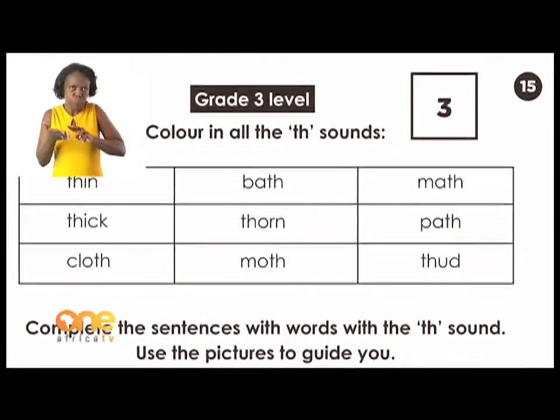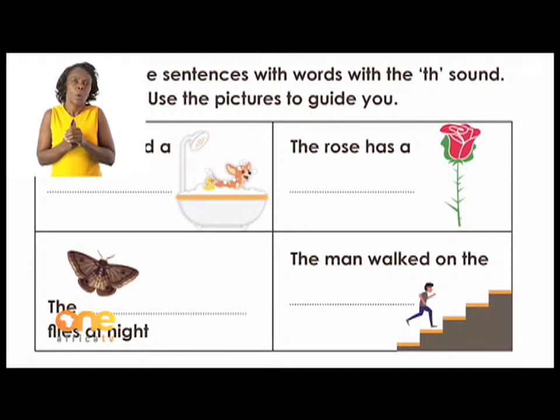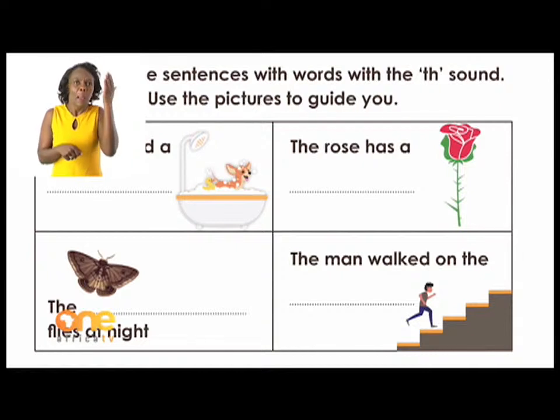Now let's go to our exercise and see which word best fits in the sentence to make it correct. Now we are going to complete our sentences which are given here with the words which are having the sound. So you check in your box there on top and you try to fill in and read it and see if it's correct for that sentence. The dog had a, look at the dog. What is the dog doing there? It's taking a bath. Thank you.